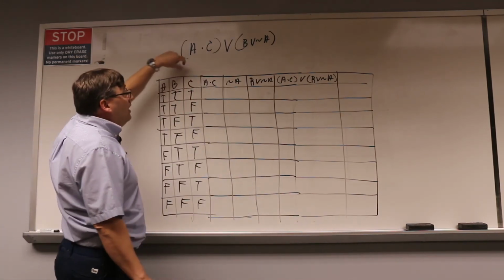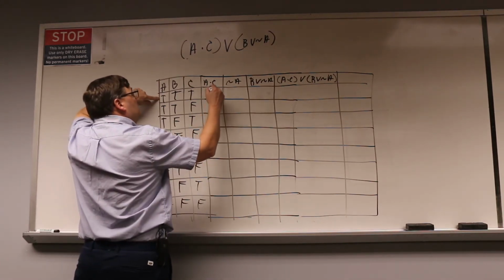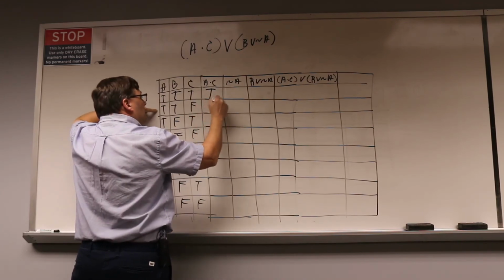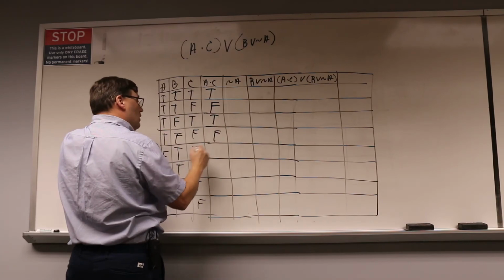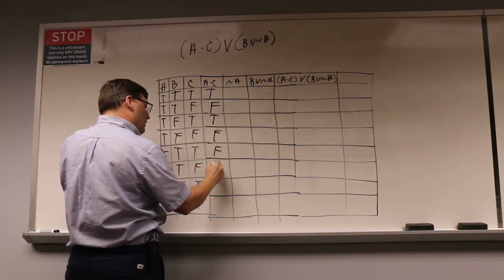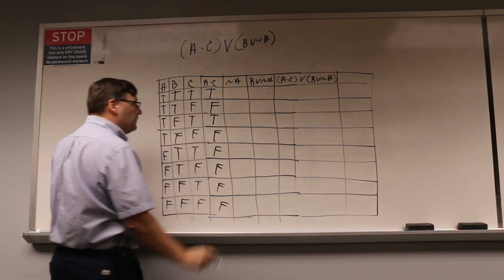So we're doing this column and this column. True and true is true. True and false is false. True and true is true. True and false is false. False and true is false. False and false is false. False and true is false. False and false is false.